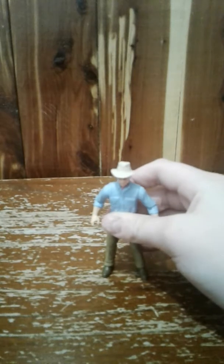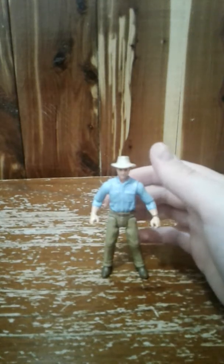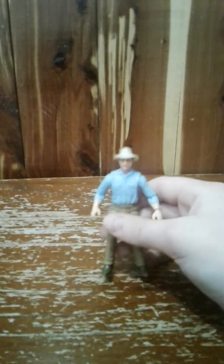I would much have preferred him to come with a flare. I know that Ian Malcolm already comes with a flare, but I wouldn't mind having two flares. There were two flares in the movie, so why not? He stands fine. He stands pretty good.